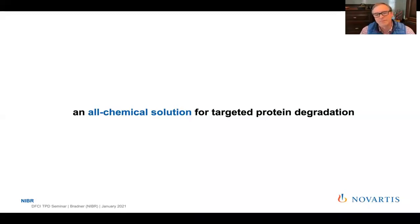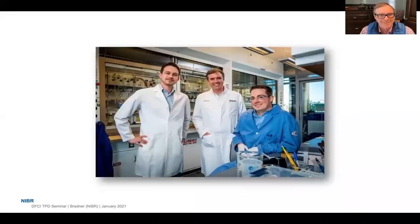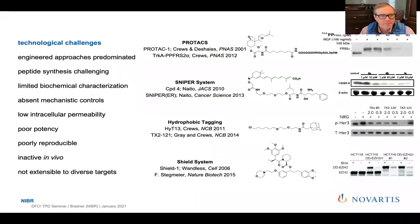And thanks to the discovery of Honda, a group of scientists in my lab, then at the Dana-Farber, Georg Winter on the left, Dennis Buckley on the right, created a first chemical solution to protein degradation that we and others have found so enabling. At the time, there were many technological challenges. It was engineering, it was peptides, there wasn't much in the way of biochemical characterization, low potency in the mid to high micromolar range. We didn't even really know if these things were selective or not.